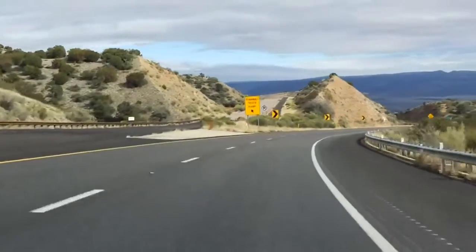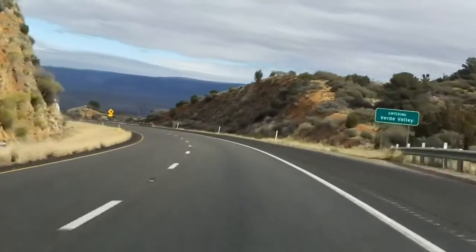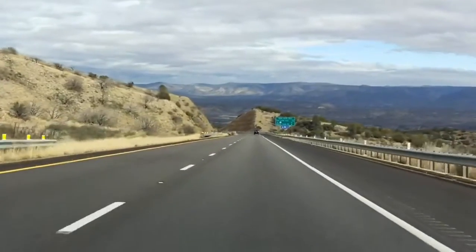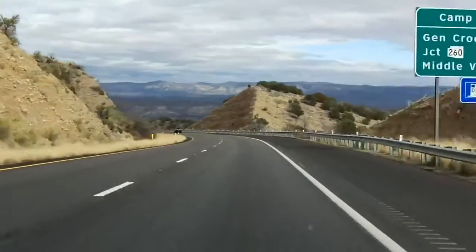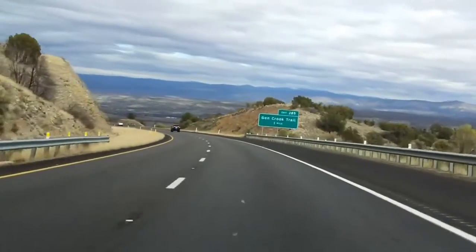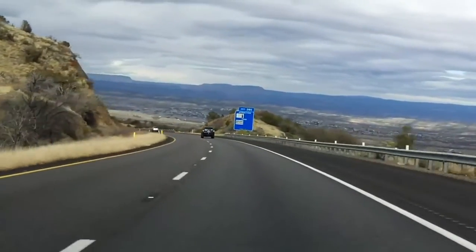Here's one of our runaway truck ramps. We now descend past the 4,000 foot mark. We're dropping like a stone right now. Yeah, this is easily one of the, if not the best part of the whole interstate. Yeah, Doug has explored a lot more of Arizona over the years, so he knows the places to visit, that's for sure.